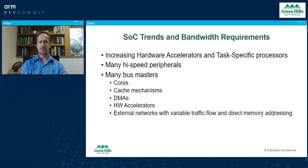Some of these initiators can create large bursts of data that can occupy large segments of the bus utilization, which can dramatically impact response latency for other initiators.